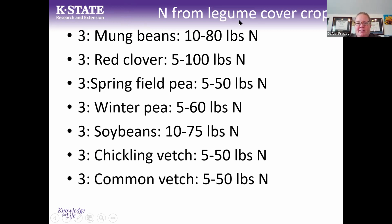Then these are all of our threes, the things that we rated as a 3. So mung beans, 10 to 80 pounds.